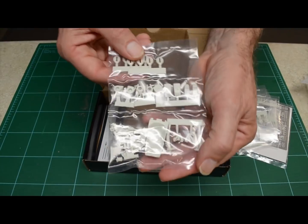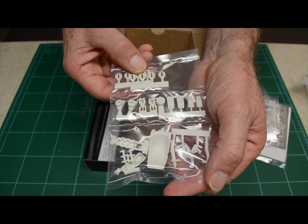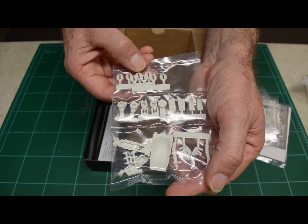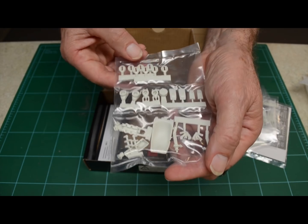We've got a new seat, because the seat in the kit has the seat belts molded in. So we need a new seat because we're going to have separate seat belts. At the very top here are the calipers. They're looking pretty nice. More engine pieces down there at the bottom.